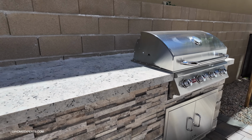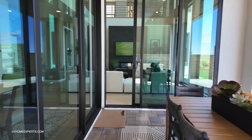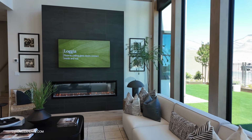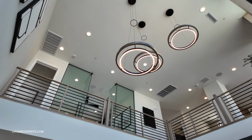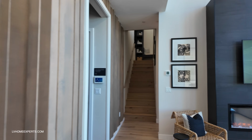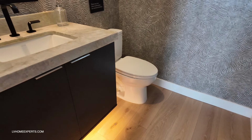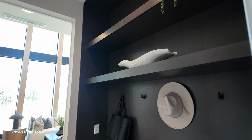Got your built-in here. A bunch of the stuff is just a lot of aftermarket. They're impressive. I like how wide that door is too. We've got two thermostats. You got your fireplace. You got your half bath. And I love the valet section here.